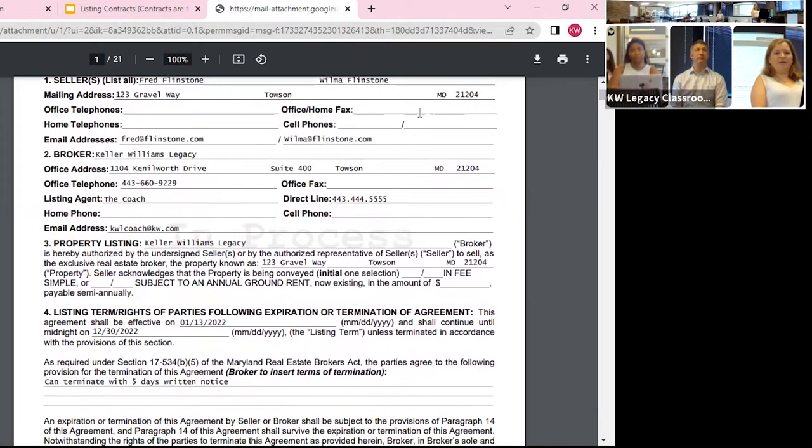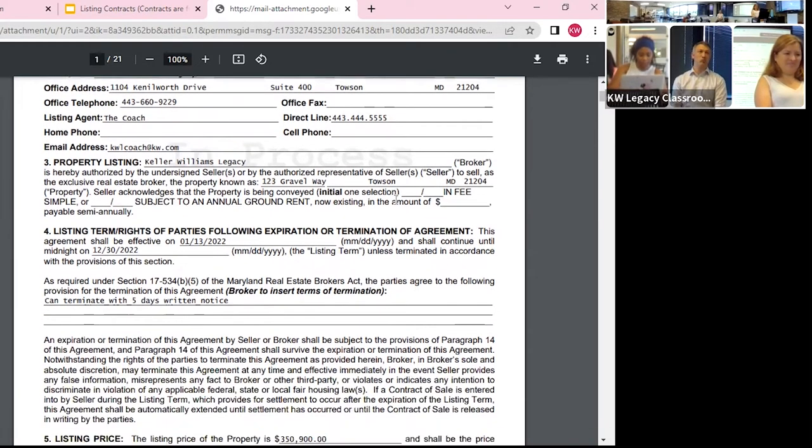Address information, you don't need a fax number. I don't even know why they put fax on here anymore. I really hope they update that. It's 2022. Broker information, that is Keller Williams Legacy. Our office information, office number has to be on here. Listing agent, that's you. That's your name, Cherry Banks. You're filling one out today. She has a listing we're working on right before this class, right? So that's you. Your direct line. Again, phone number, who has those things? Email address, property listing, again, Keller Williams Legacy.